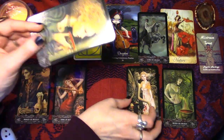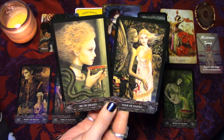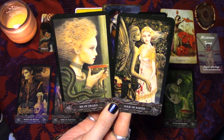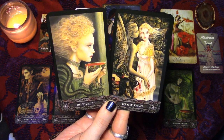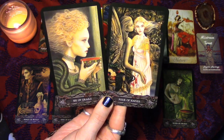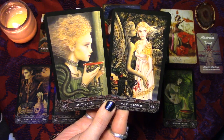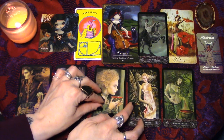I'm almost seeing the combination of these cards. So yes, do take the mental health day, but it's not about avoiding work. It's about taking that day to really dive into what's going on in your psyche right now. Because there's some big stuff.